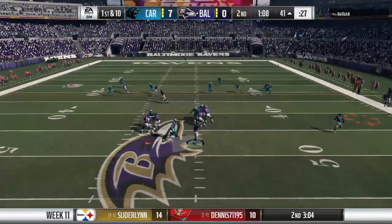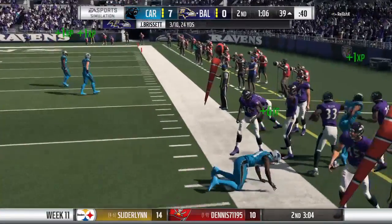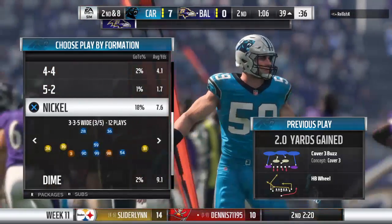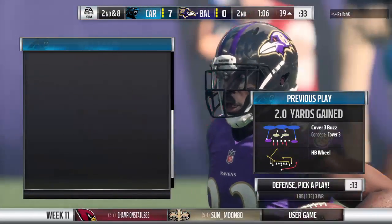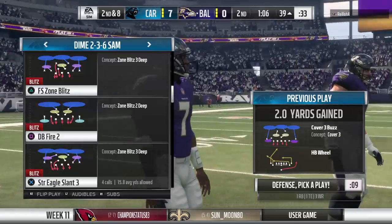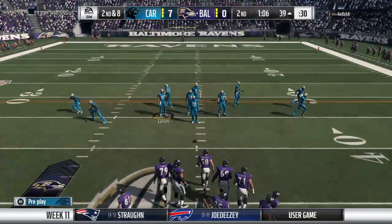To throw is Brissett. He finds Yeldon. They'll get a couple yards on that one, and it'll make it a 2nd down. Everyone's got to be able to catch the football. Doesn't matter what position you play, but if you're on offense, be aware a ball may come your way. So they complete the pass, and now they face a 2nd down.